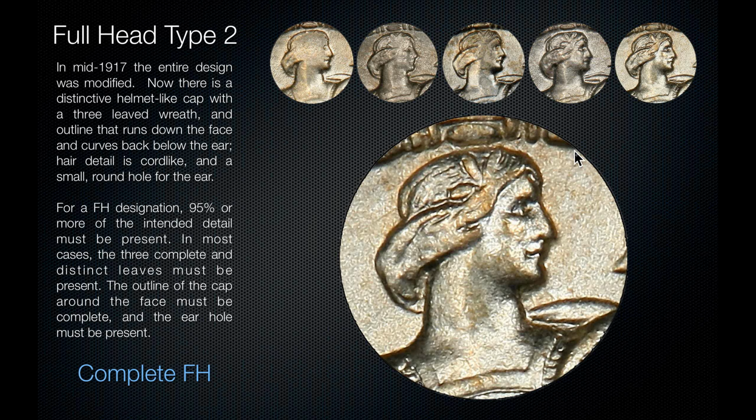As I said, the type 1 full head quarter has a different head style on it, and there's a few areas that require special consideration, a little different than a type 2 full head. So keep that in mind.